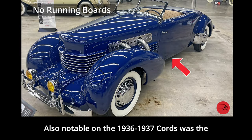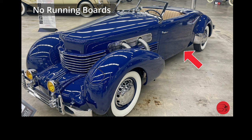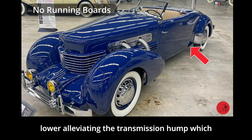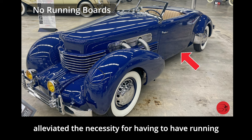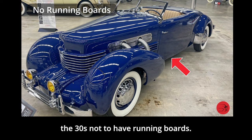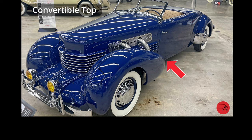Also notable on the 1936-1937 Cords was the absence of running boards. With the unique transmission setup on these front-wheel drive cars, the cars could sit lower, alleviating the transmission hump, which alleviated the necessity for having running boards to get into the car. This was very unique for the cars of the 30s, not to have running boards.